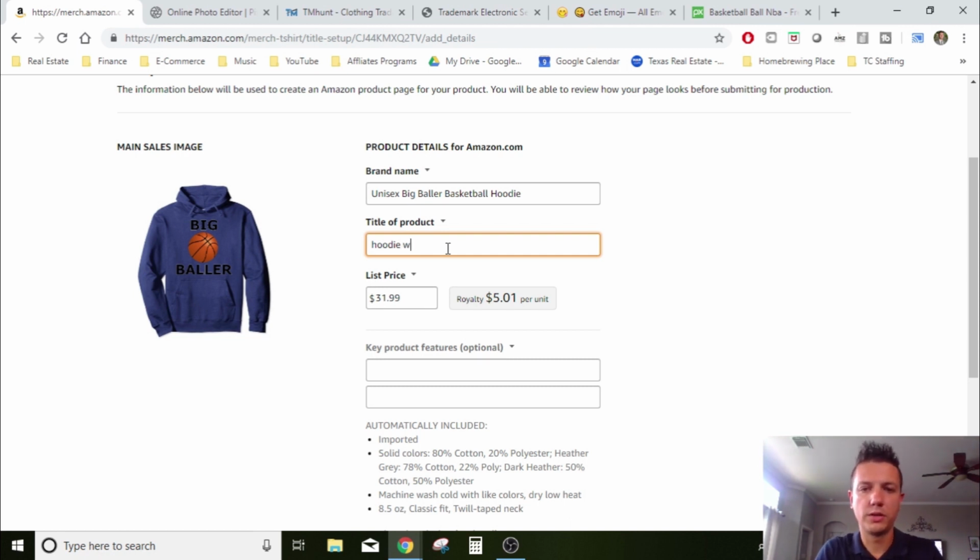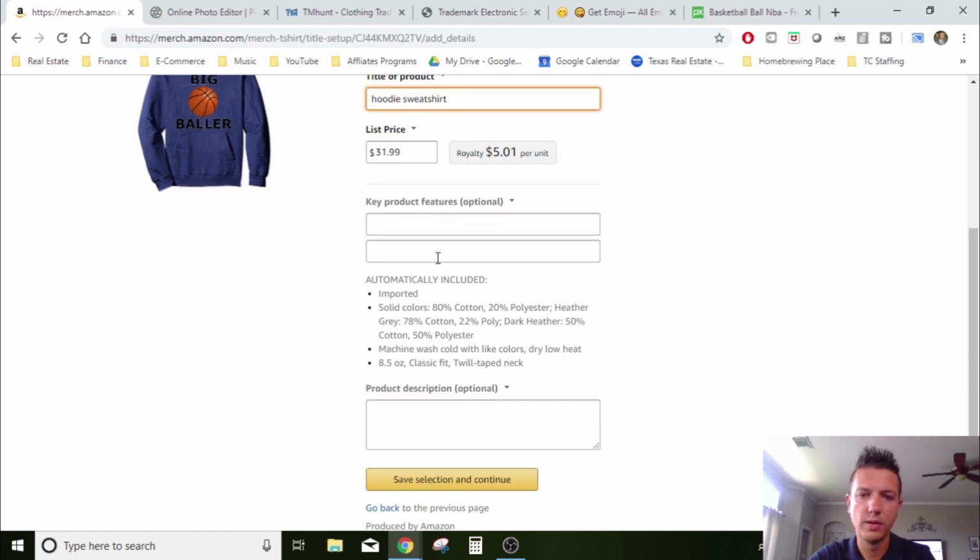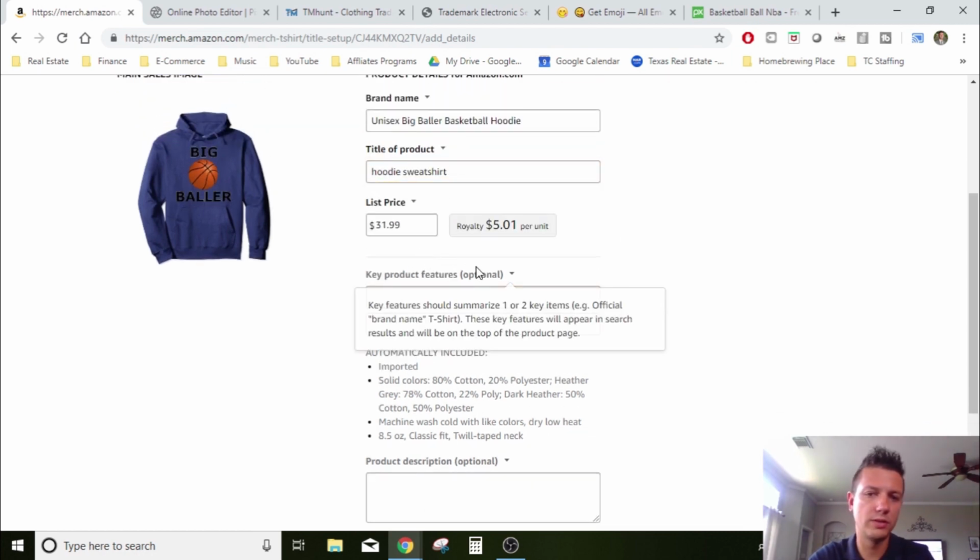We'll just put hoodie sweatshirt. You can come back and edit this stuff later. I forget exactly what the ideal description is in there. Key product features, optional. Just to read it to you, it says these key features will appear in the search results.